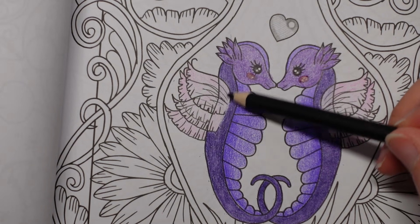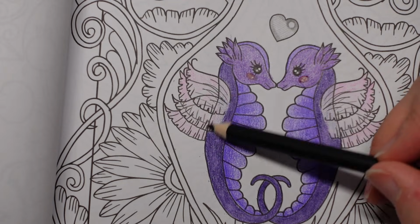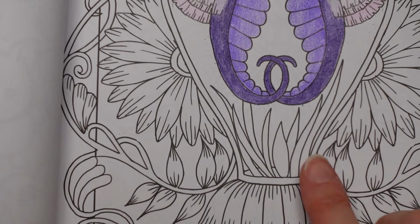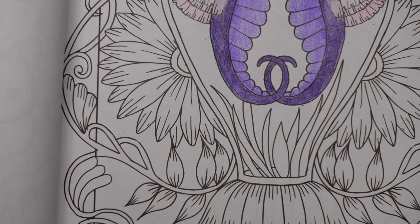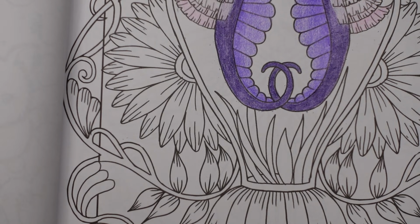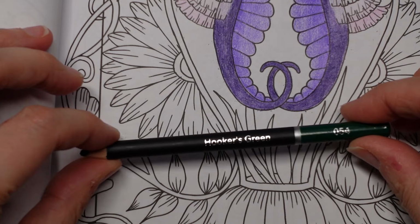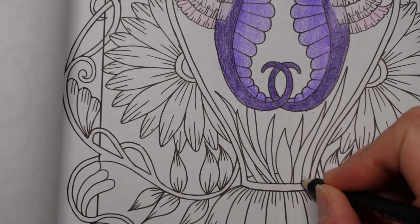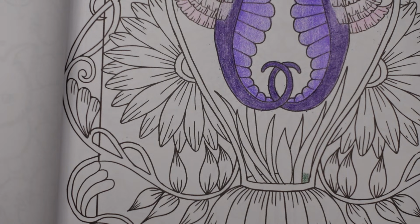Or experiment in a book that you're not so precious about. I find that I just don't want to keep practicing on scrap paper. We're going to do these grasses because I just want to get on and actually colour my books and things like that. So what I tend to do is practice in books that I'm not so precious about. This is Hooker's Green. So there are some books that are so beautiful that I want to do my best on every page. I need to sharpen this.